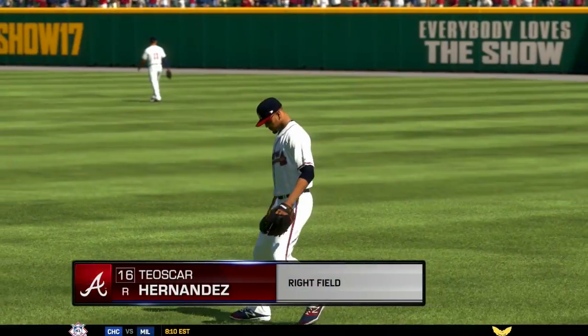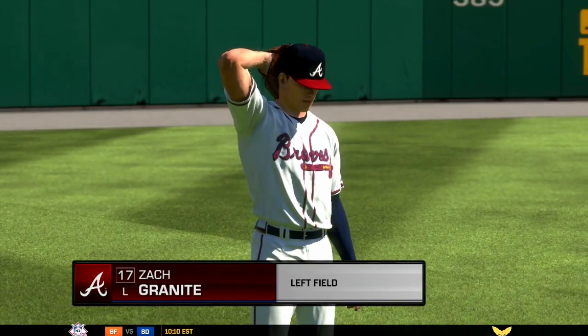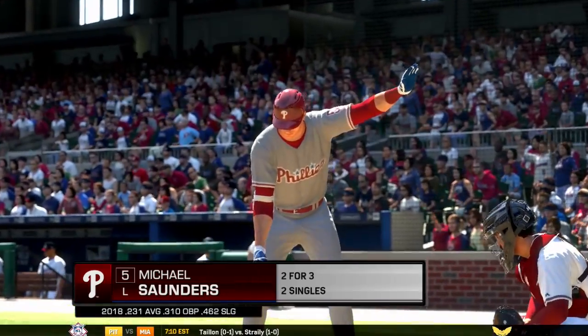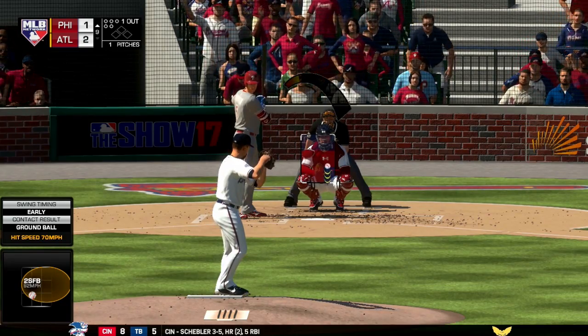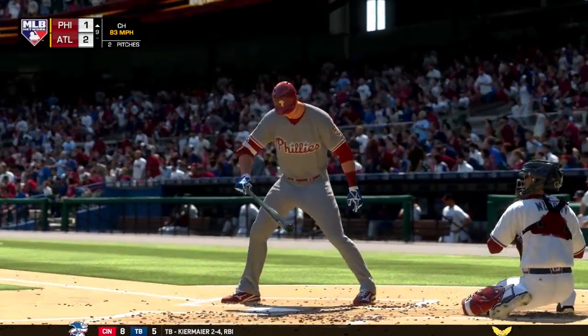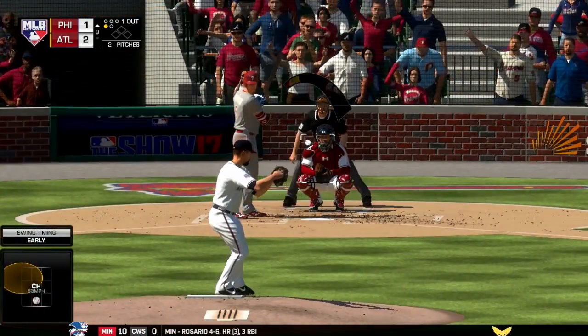And there's going to be some defensive substitutions. Teoscar Hernandez enters in right field, and Zach Granite enters in left for some more speed and fielding over there in the corners as Valencia and Kemp, their ball games are over. Here comes Michael Saunders, as that's going to be swung through for strike number 1. Changeup down in the zone.